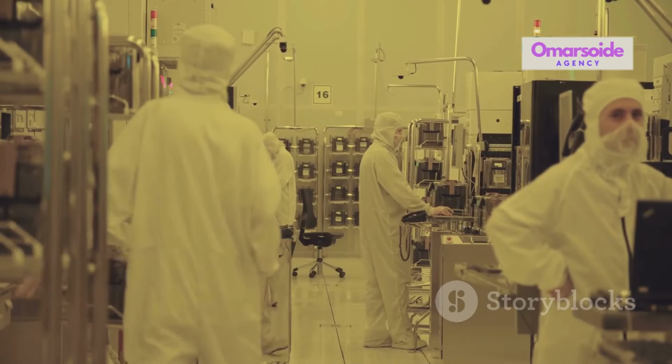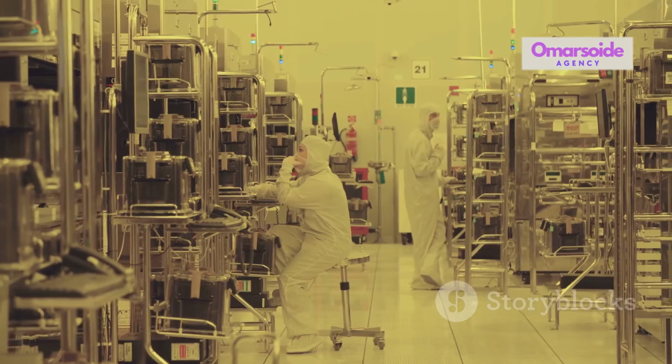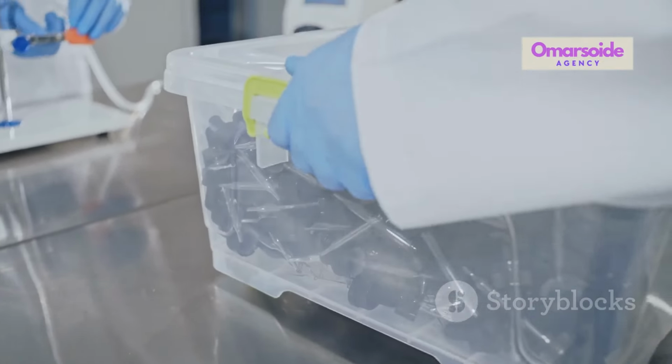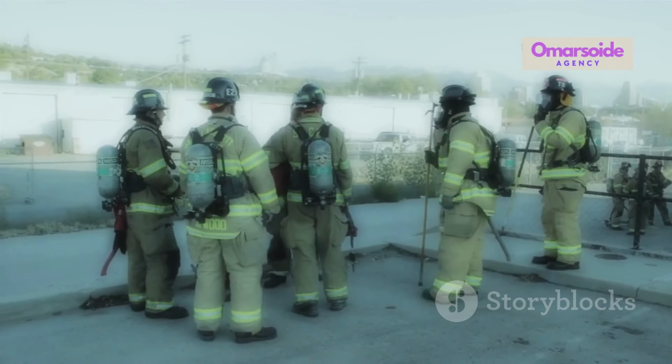The primary challenge today is maintaining a state of constant readiness. This means keeping specialized fly-rearing facilities operational, even in areas currently free of the pest. It means having a stockpile of sterile flies ready to be deployed at a moment's notice. Like a biological fire department, always prepared for an emergency call.